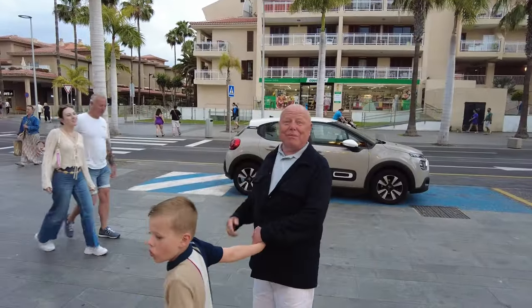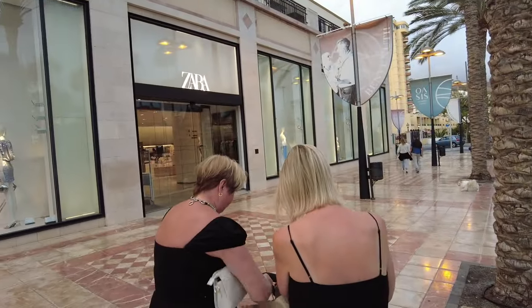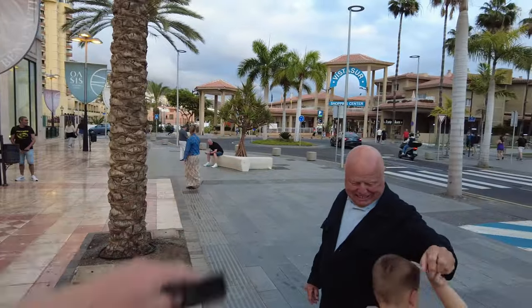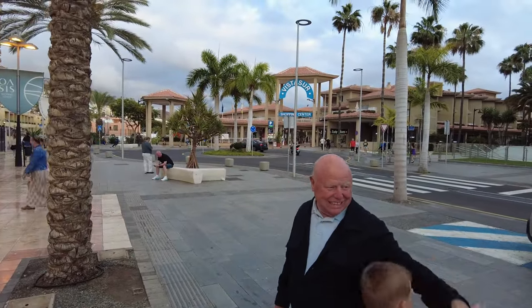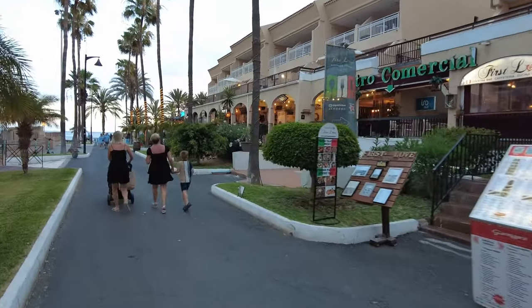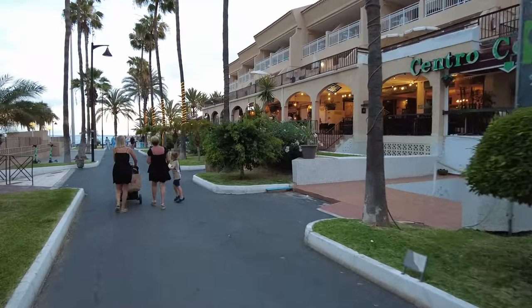We found ourselves a Zara. Look at that. Zara. Oh, how did that happen? And look, there's a shopping centre over there. Oh no, how did that happen? All right. So now walking about in the evening, starting to see the trees light up.